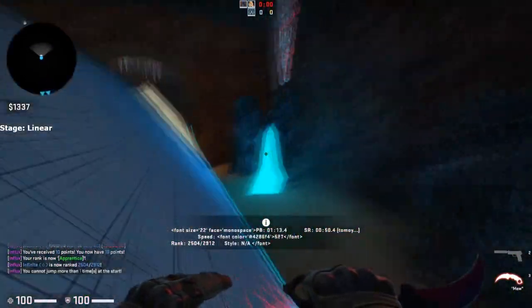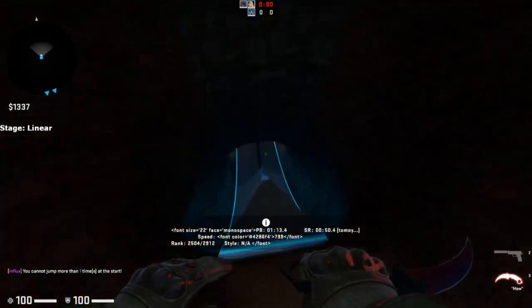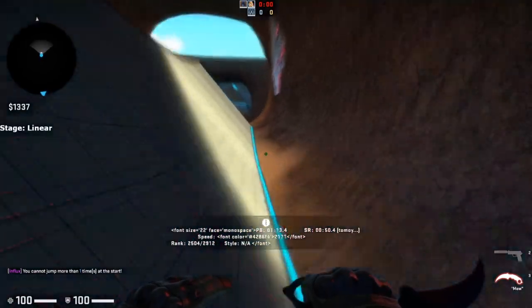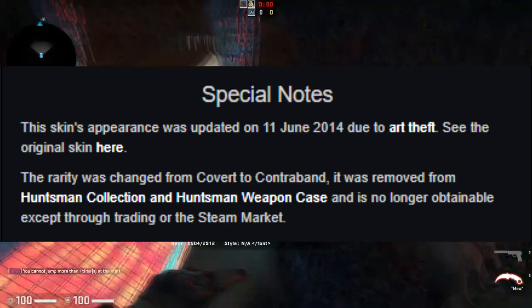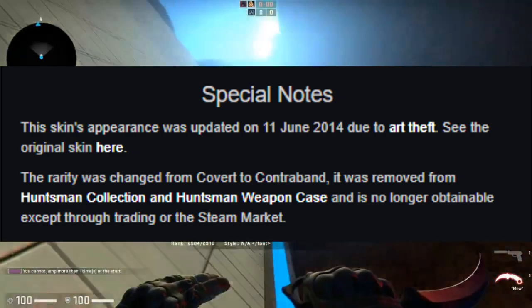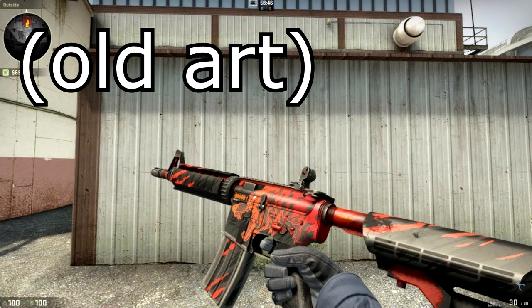So we all know the story of the Howl, but if you're unacquainted with it, basically the main reason why this skin is so expensive is because the creator of the Howl itself that was involved with the making of it was actually stealing artwork from other people, so the item had to have its artwork changed and it was given the contraband status.